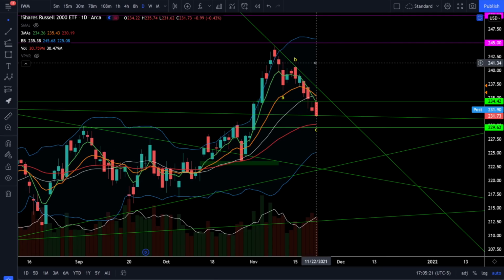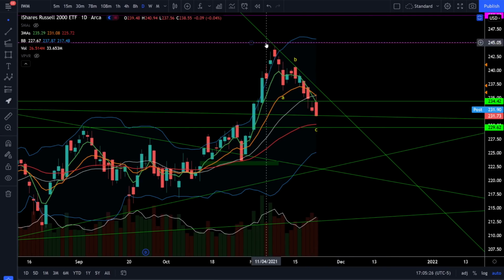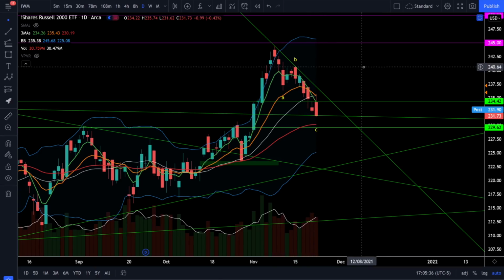On the Russell 2000, we were down 0.43% today, and we still see the Russell 2000 cooling down. We're going through a very clear ABC correction, and it does look like we could come back down to the 50 EMA. So as long as the Russell 2000 is staying above 230 or 232, it's still possible we're going to bounce and continue the bull trend.